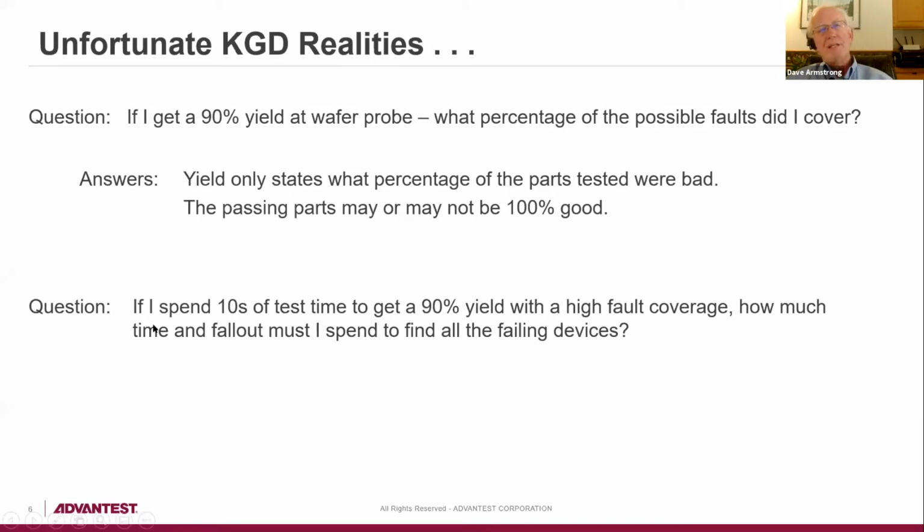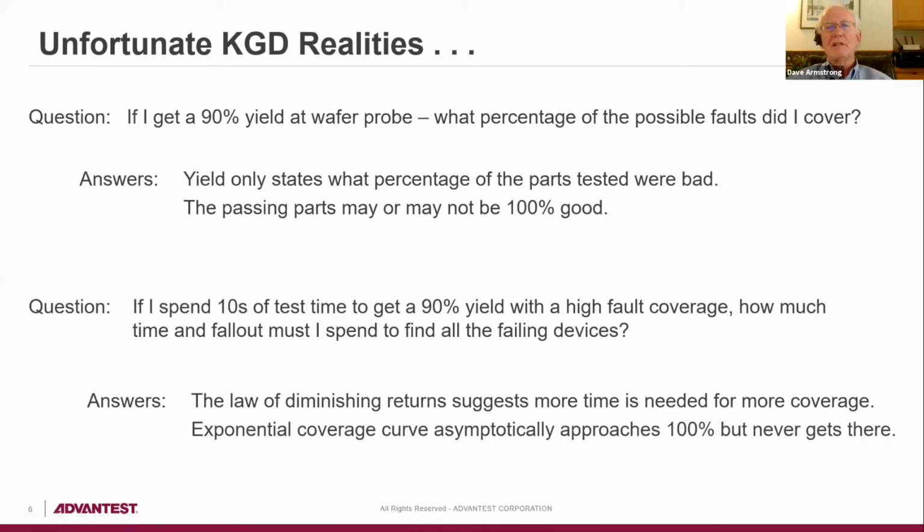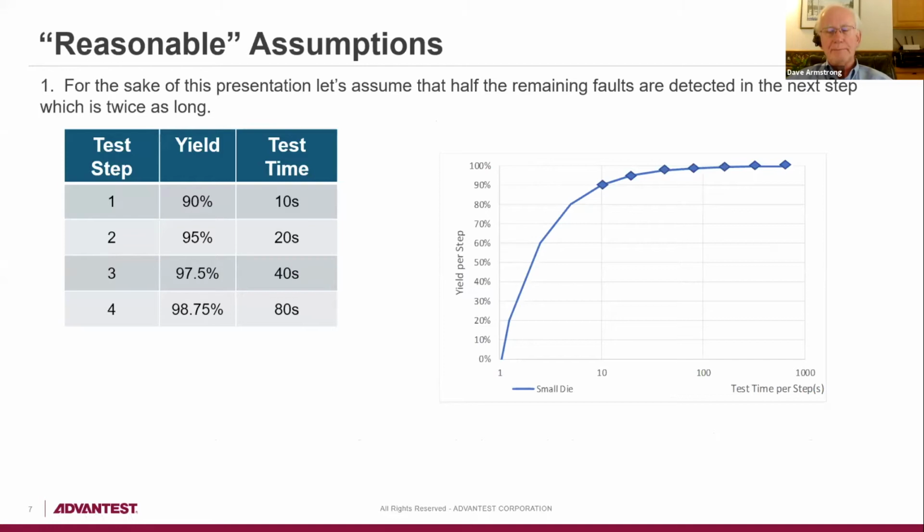Similar question: if I spend 10 seconds of test time to get 90% yield with really good fault coverage, we did our DFT really great, how much time and fallout must I spend to get all the failing devices? Well, there's something called the law of diminishing returns, and you need more time to get more coverage. Realistically, it's an exponential curve from my experience, and it never really gets to 100%. So obviously we need to do as much as possible. And I tried to show that on this next slide.